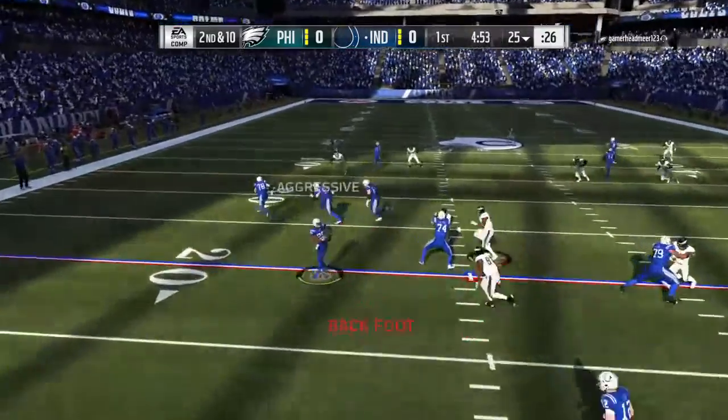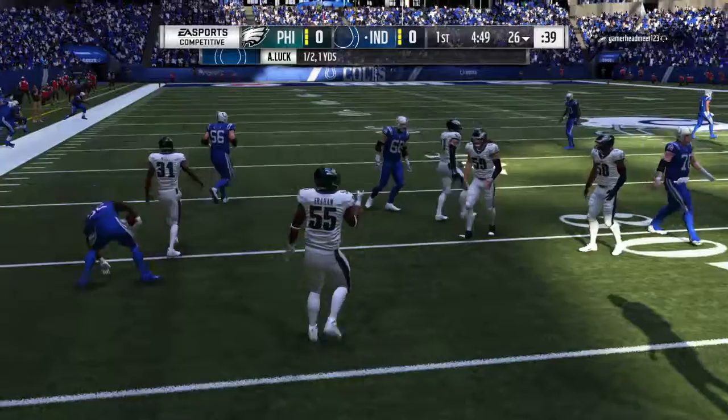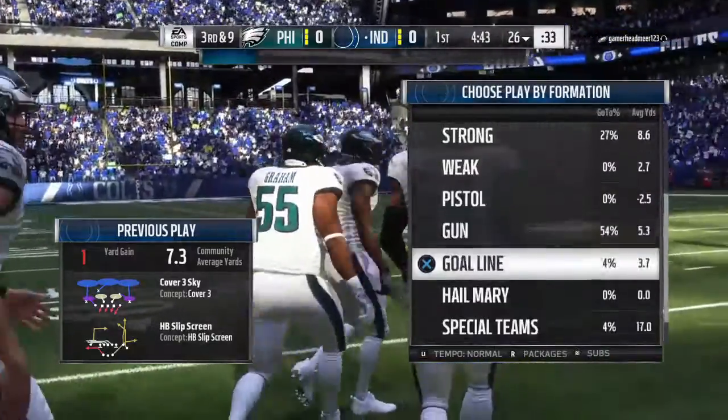Back to the air. Luck on second down. Now they set up the screen. That's complete. And he's able to get up here to the 26. Only a yard there. Sniffed out well defensively, and it brings up 3rd.